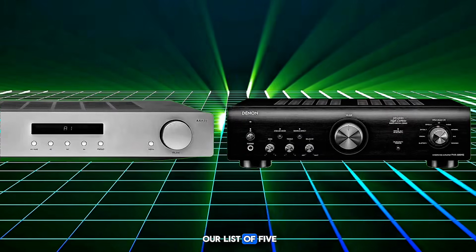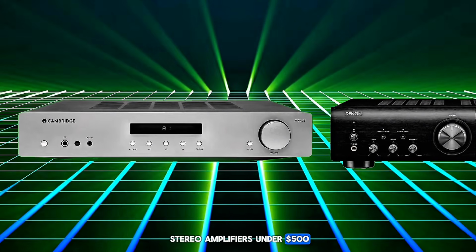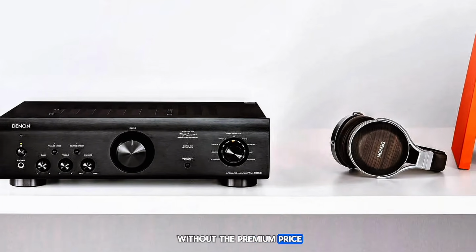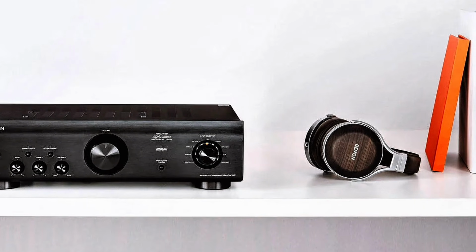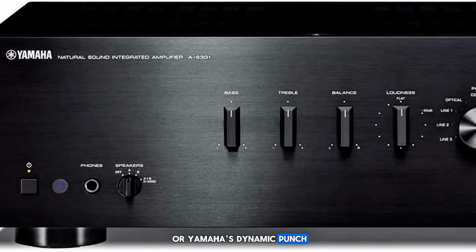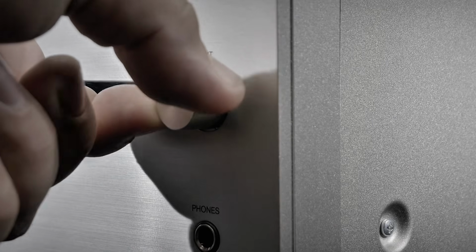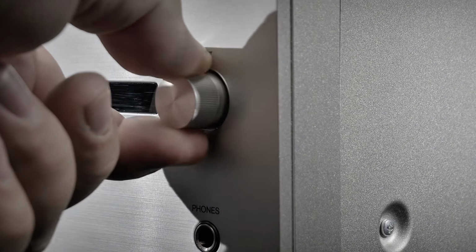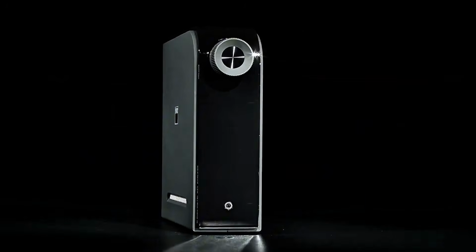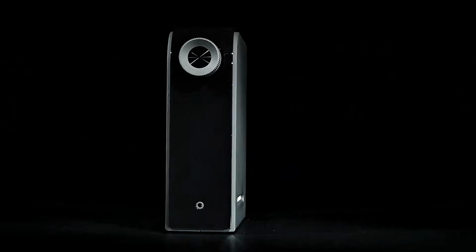And that wraps up our list of 5 stereo amplifiers under $500 that deliver premium sound without the premium price. Whether you're into Denon's warm tones, Cambridge Audio's clean precision, or Yamaha's dynamic punch, there's an amp here that fits both your budget and your taste. Remember, great audio doesn't always mean spending thousands. It's about choosing smart and matching your gear to your needs.